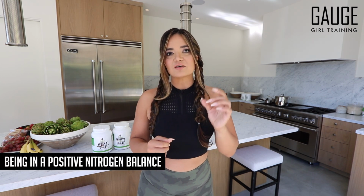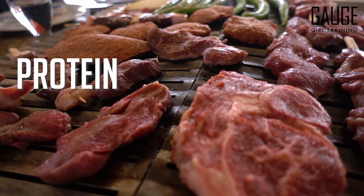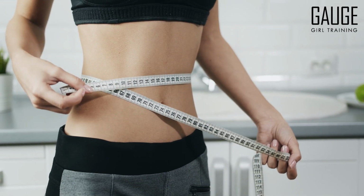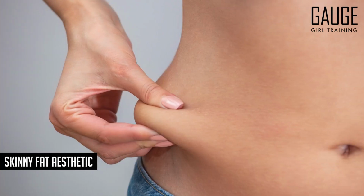The key to making sure that your body taps into stored body fat as opposed to your lean muscle tissue is being in a positive nitrogen balance. Now, of all of the three macronutrients, protein, carbs, and fat, protein is the only macromolecule that contains nitrogen. So when you are in a caloric deficit, you need to be in a positive nitrogen balance to allow your body to spare your lean muscle tissue, so that when it's time to oxidize energy, your body is actually going to oxidize from your stored body fat sources and not your protein. The folks who miss out on this actually end up losing weight, but they have a more skinny fat aesthetic as opposed to a tighter, leaner physique.